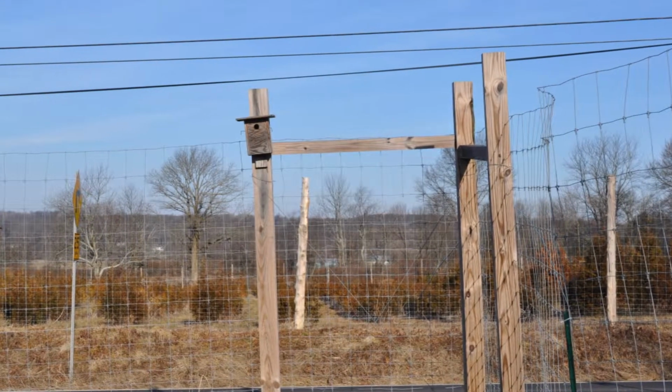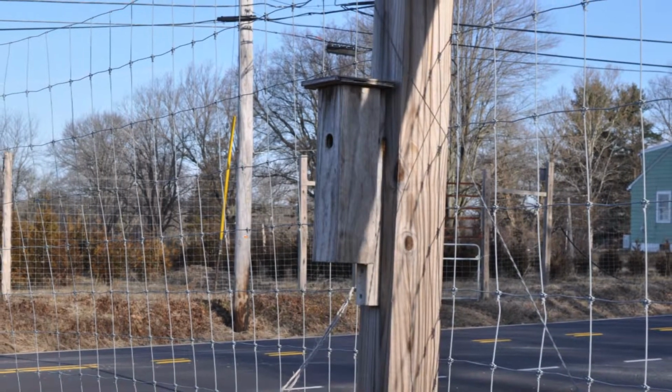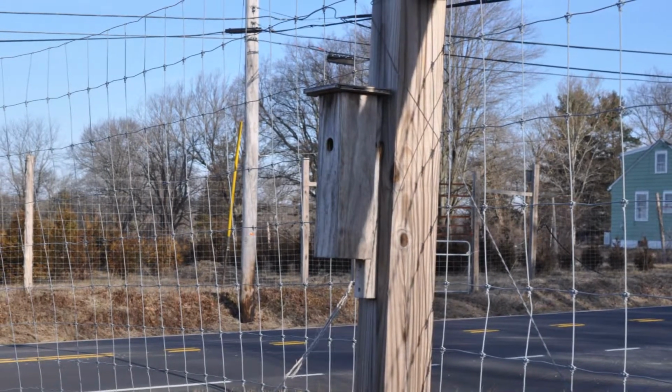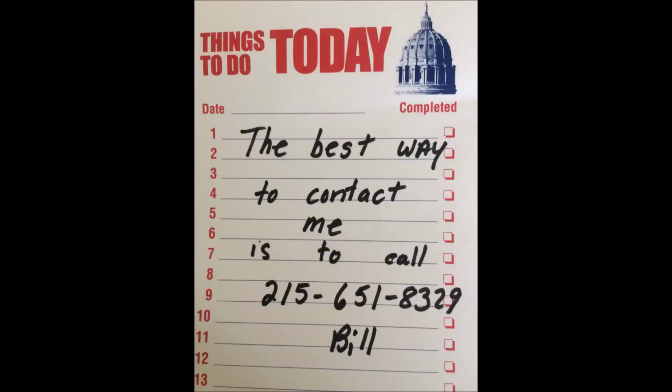So if you have a bird box that you no longer need or use, bring it to Highland Hill Farm, and we'll use it for sure. Or you can mail it to us. Our mailing address is 5275 West Swamp Road, Fountainville, PA, 18923. And we do appreciate your unwanted bird boxes that need to be recycled.